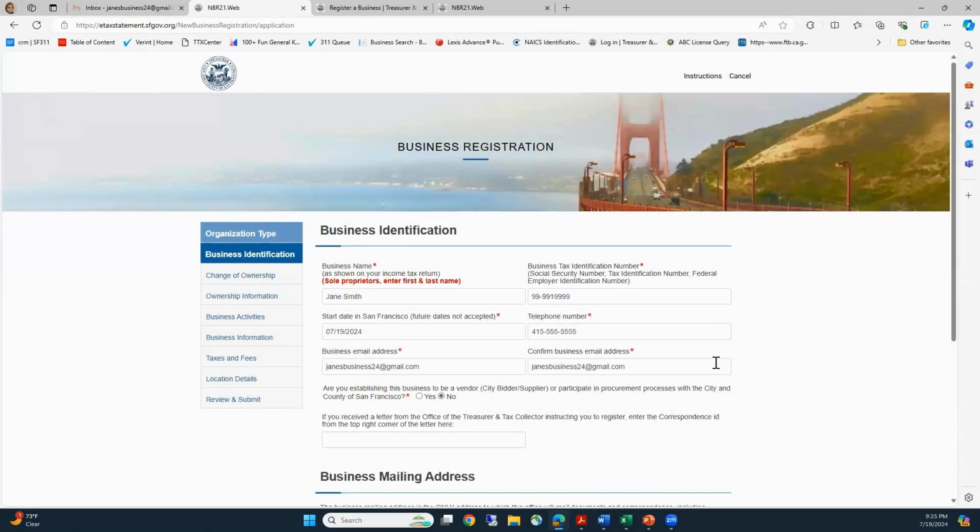Business identification. On this page, input the business name as shown on your income tax return. For sole proprietors, enter first and last name. You will also input the business tax identification number or social security number for sole proprietors, business start date in San Francisco. Remember, future dates are not accepted, telephone number, and email address. You will have to enter your email address twice to confirm. We will use this email to send you instructions to sign and later pay your registration.